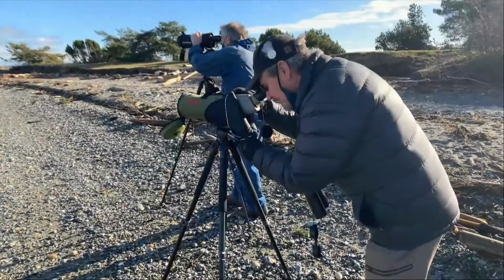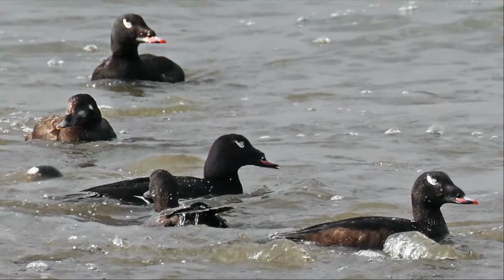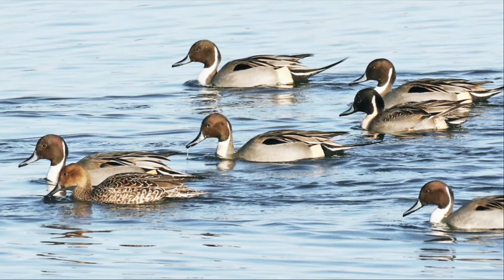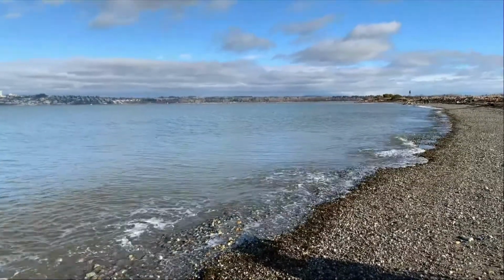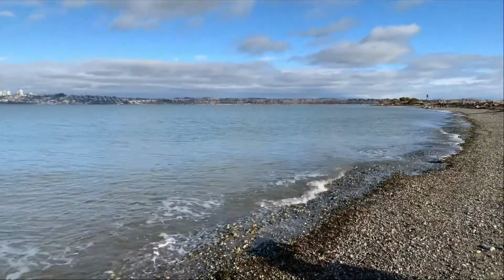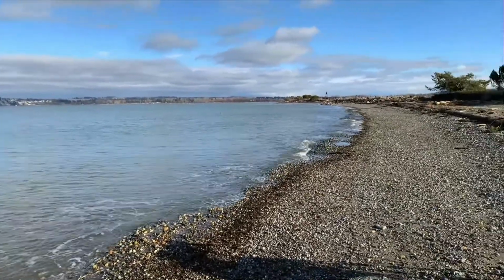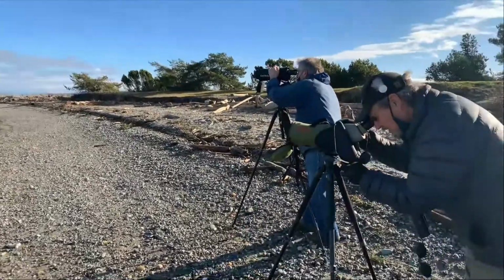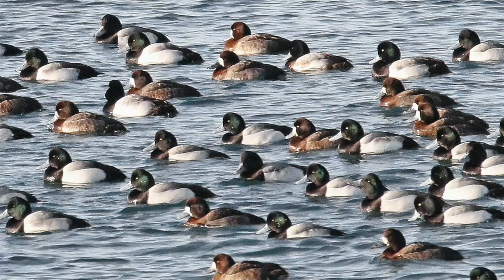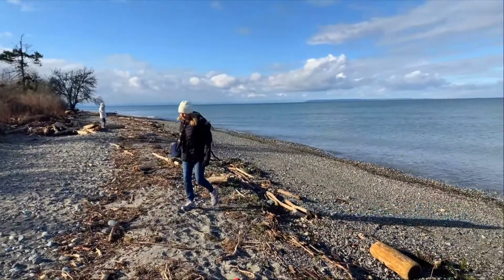Okay, we have another flock of scoters here, white-winged scoters, a few surf scoters mixed in, and there's also some pintail in there, which is a little bit surprising. Pintails are dabbling ducks, and we usually see them in fresher water, but they're out on the salt water today with the scoters. Just a few, about a half dozen pintails in there. I also see a few greater scaup mixed in. Oh, harlequin ducks out there too. Well, I'm just going to scan out here. We haven't even seen a grebe yet, have we?